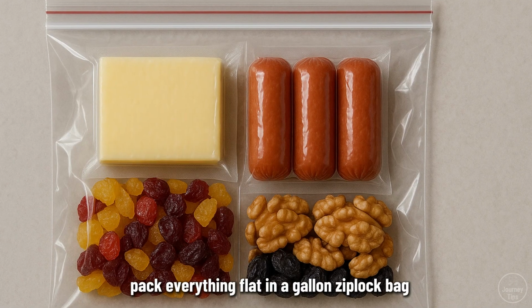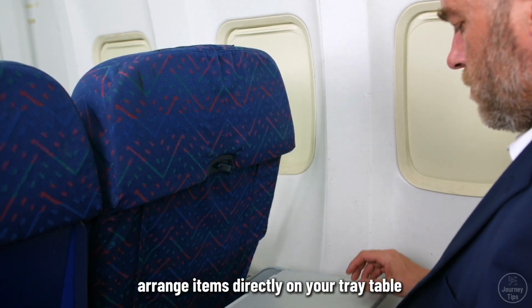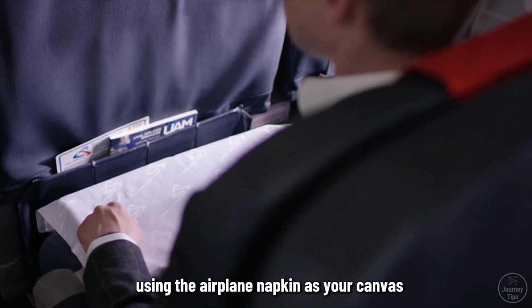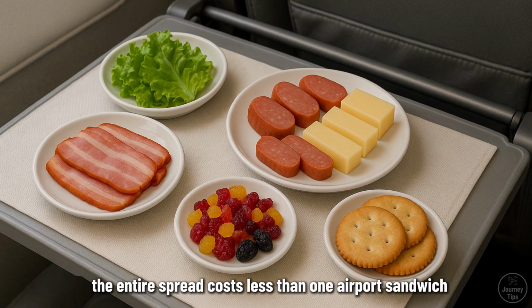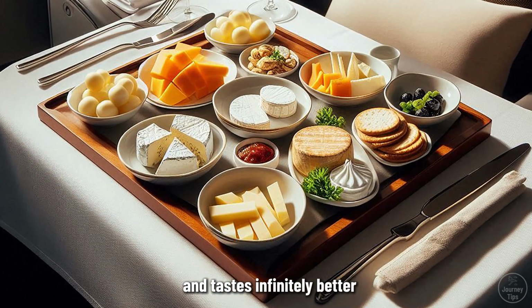Pack everything flat in a gallon Ziploc bag. When ready to eat, arrange items directly on your tray table using the airplane napkin as your canvas. The entire spread costs less than one airport sandwich and tastes infinitely better.